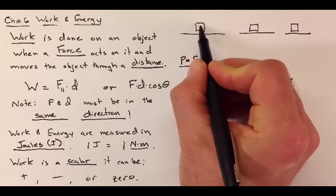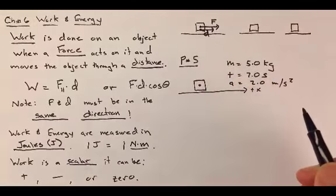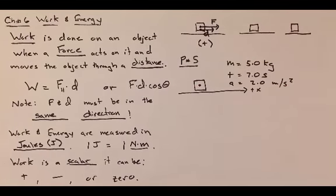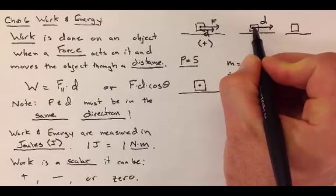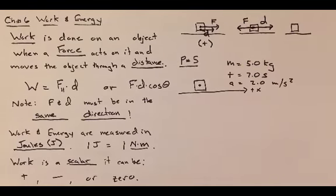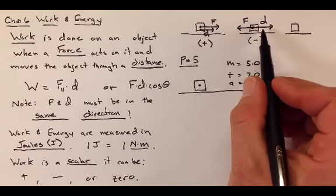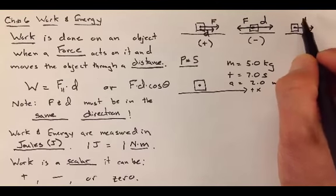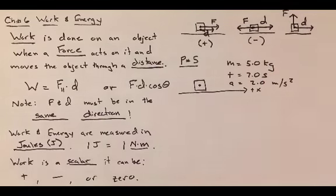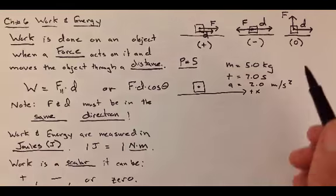When is work positive? If I exert a force in this direction and the box moves a distance d in that direction, that is positive work. The force and the distance that the object moves are in the same direction. Now, let's say an object is moving this way, and I exert a force on it this way, maybe in an effort to slow it down. That is negative work. So when F is in the exact opposite direction, that is negative work. And of course, if an object is moving a certain distance, and I exert a force perpendicular to that, the work here is zero. No work is being done.